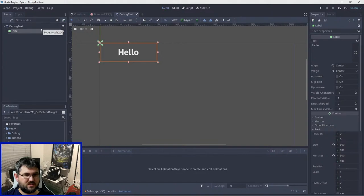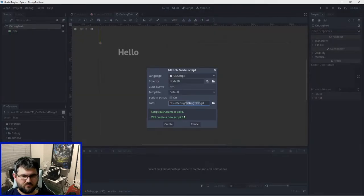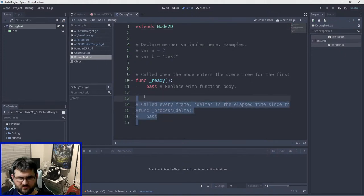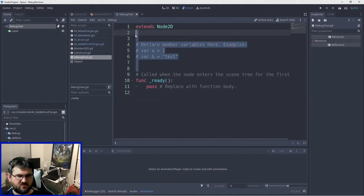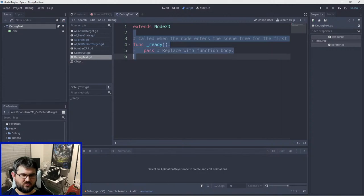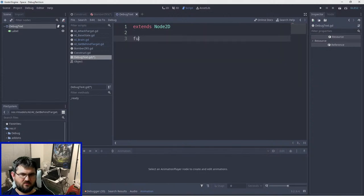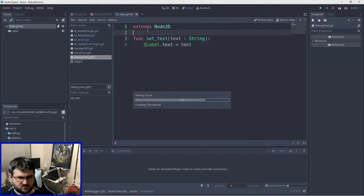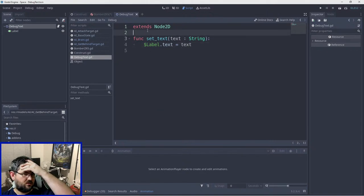So we're going to use that as our, there we go. So that's just so that I can set my text. So I actually don't care about any of this. Func set text, text string. And that's now going to become label.text is text. Boom. Sweet. Alrighty. Okay.